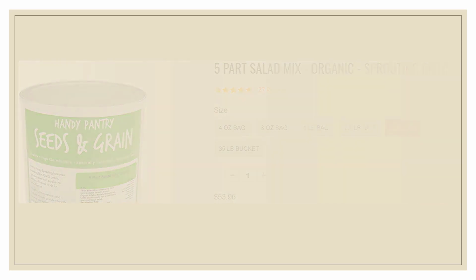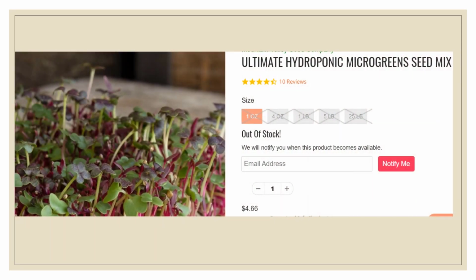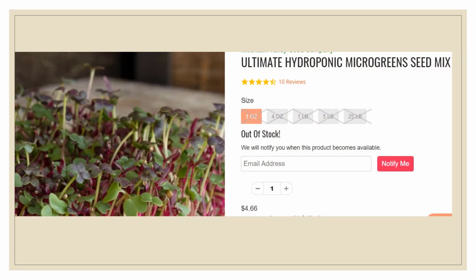Another one that I've tried and enjoyed is the Ultimate Hydroponic Microgreen Seed Mix, which includes amaranth, mustard, broccoli, and arugula. Now, as you can see from this photo, at the time that I'm working on this video, it's currently out of stock, so I'm unsure of the price of the 5-pound can. I personally paid $7.65 for the 4-ounce package, so it is a more pricey blend, but it's a good way to get a lot of variety, both in terms of taste and nutrition in a single mix.